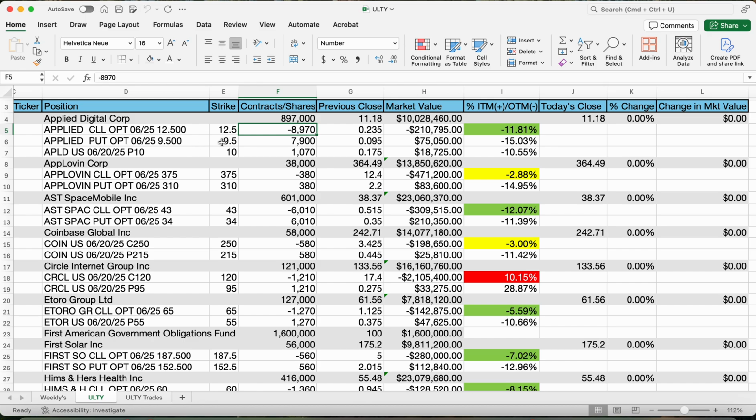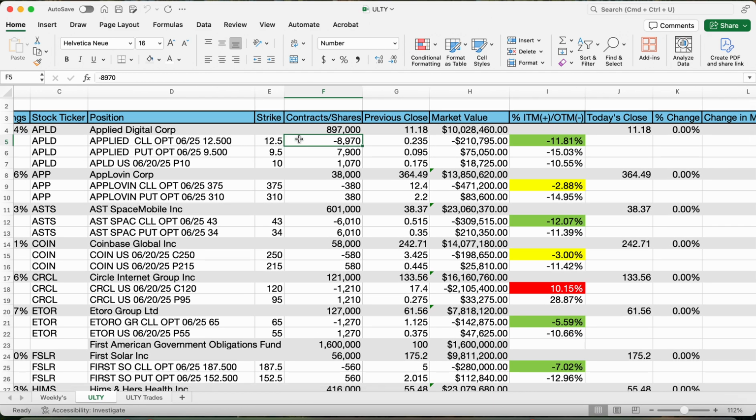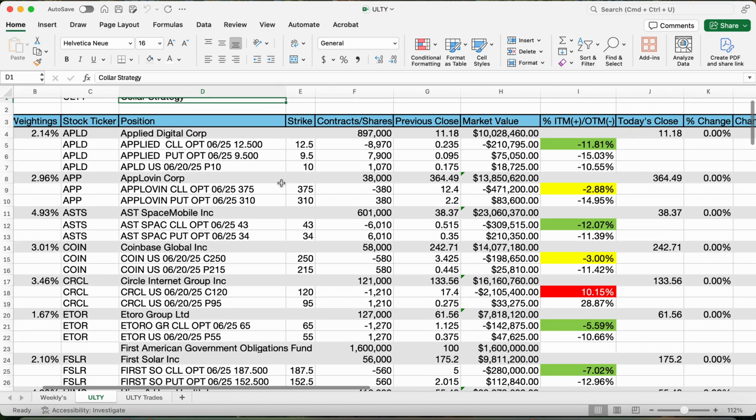They also bought puts at $9.50 and $10. Those are what you would consider like an insurance policy. They are trying to make money off the top end with selling calls, and then they are protecting the shares in case they drop by buying puts. It's considered a collar strategy.